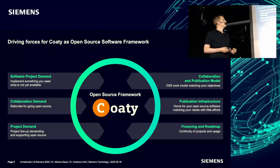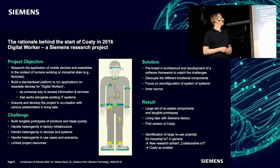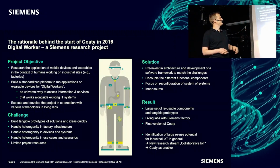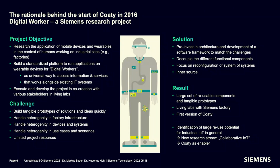So let's start with our initial project. A lot of text, but I will summarize it. So that was the initial research project. It was called Digital Worker.